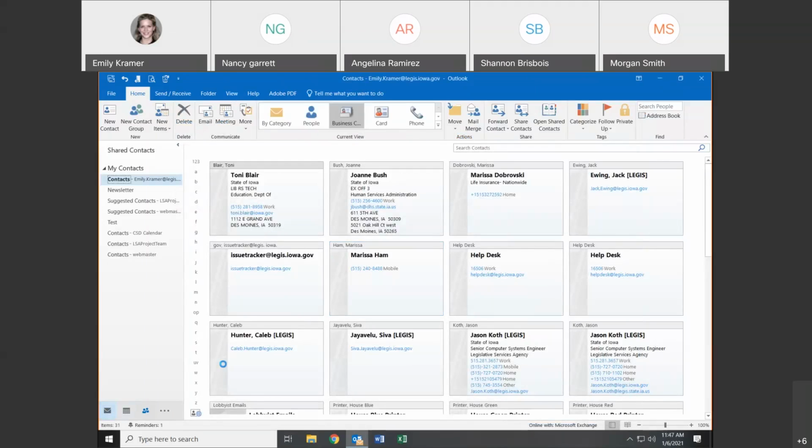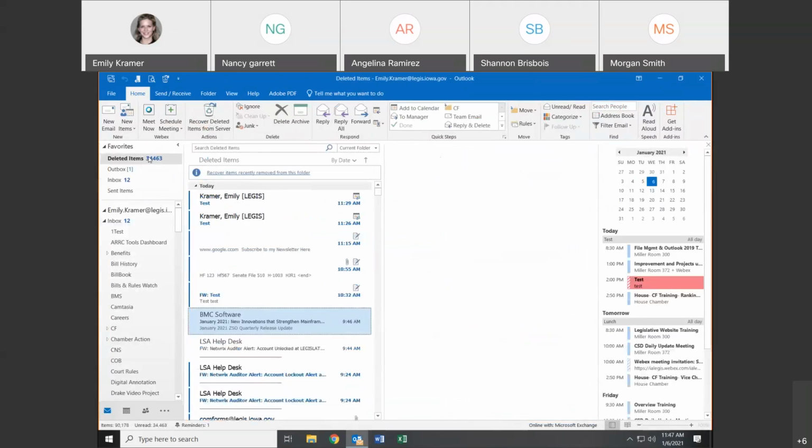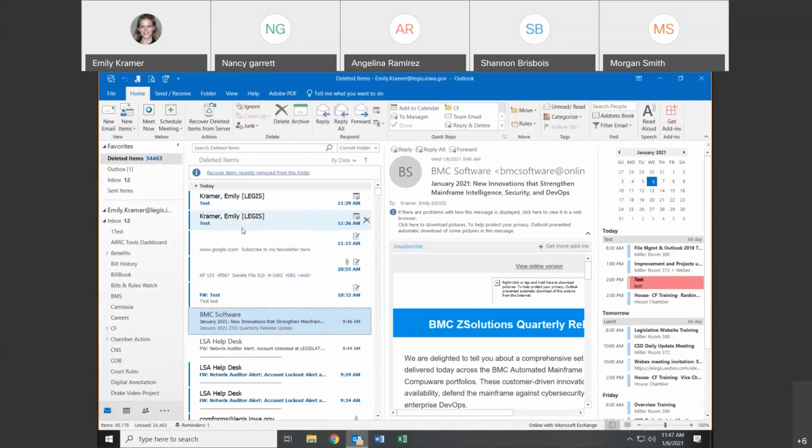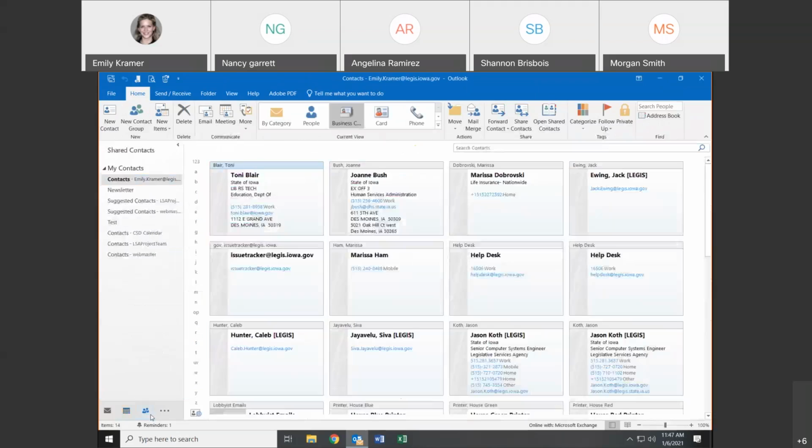Now, if that happened, I wouldn't panic, because I can still recover it in my deleted items folder. Now again, I'm in test, so that's not going to work the way I want it to. But you can recover not only email messages in deleted items, you can also recover any deleted calendar appointments, any deleted contacts, any deleted contact groups. So anytime you can't find something and you've removed it, go to your deleted items folder and check it out.